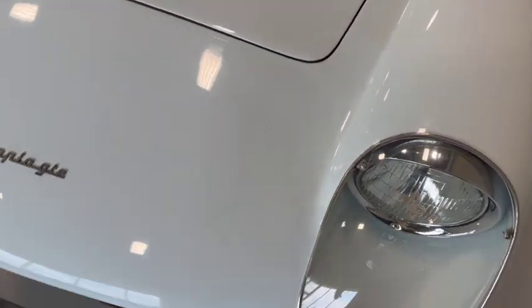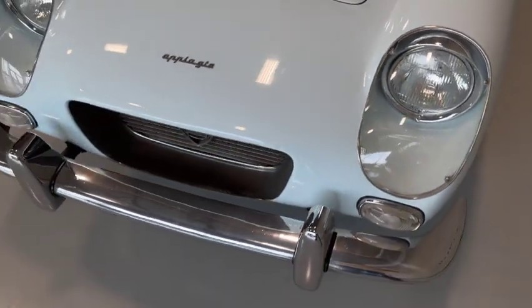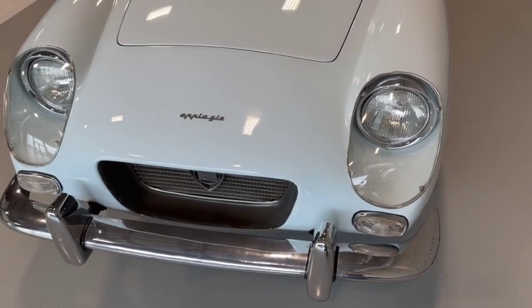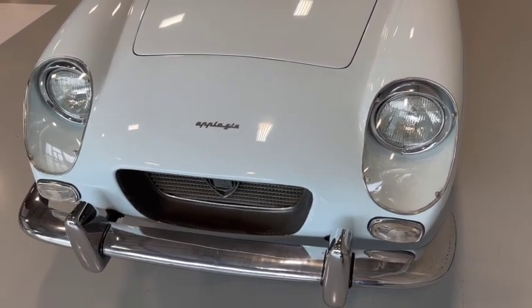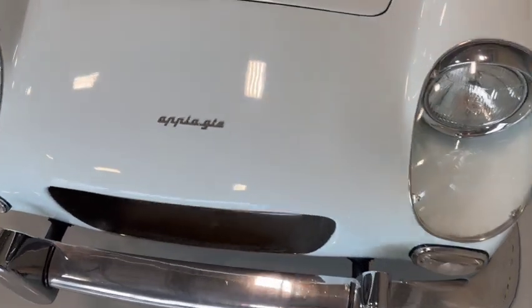And the reason for that is because anything forward of this line is going to have 3 layers of paint instead of the 2 layers of paint that are there. Okay, so I'm not sure if it was done for stone chips or whatever it does. There's no evidence of any of it being crashed or any dents in it, but the paint is a little bit thicker because it just has more layers of paint.